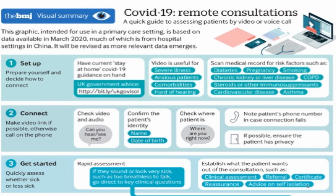3. Get started. Quickly assess whether sick or less sick. Rapid assessment. If they sound or look very sick, such as too breathless to talk, go direct to key clinical questions. Establish what the patient wants out of the consultation, such as clinical assessment, referral, certificate, reassurance, or advice on self-isolation.